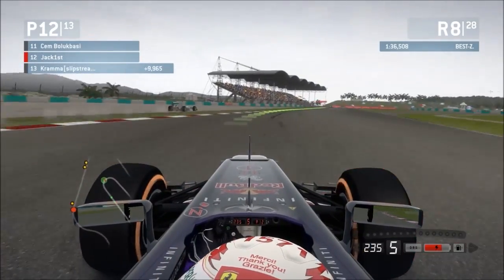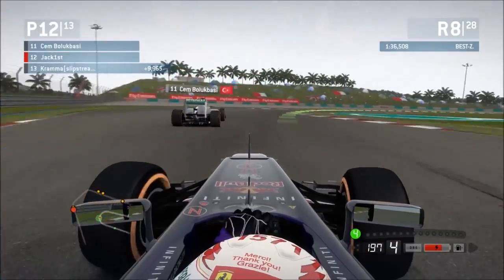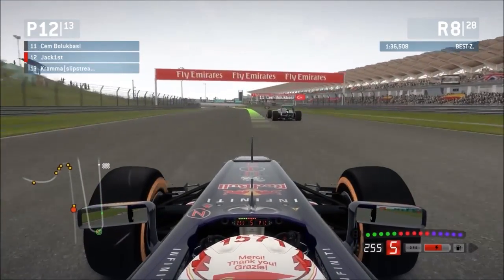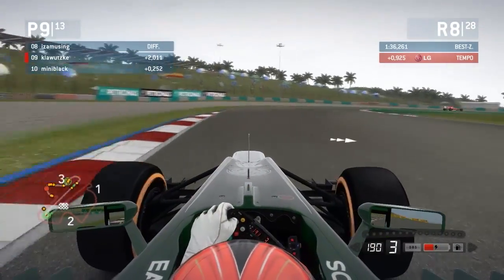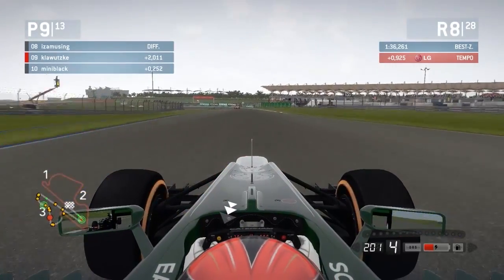Oh, is he struggling through turn 6? He's in the dirt, and wow, very difficult for Jack First here to try and determine what he's supposed to do. If he's supposed to go to the inside, the outside. Certainly turn 7 and 8, not a good location to pass anybody. So I think Jack First very intelligently lets off and slots in behind Cem. But certainly he's going to be looking to get by him as soon as he can.